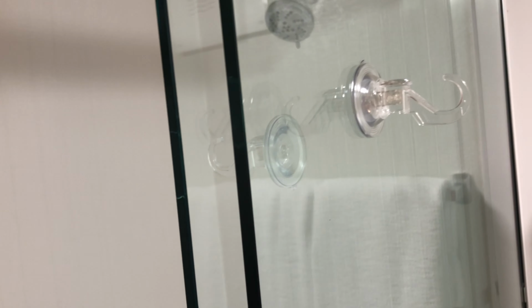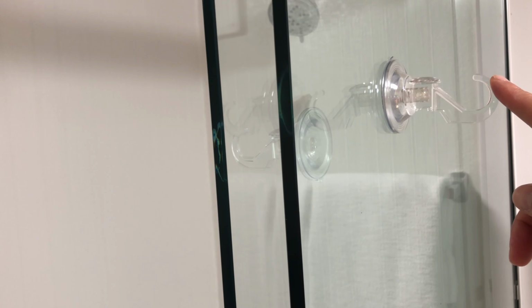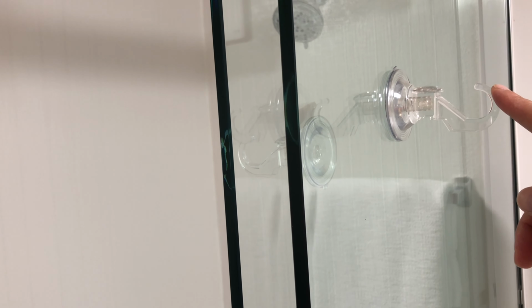So a good place to just hang your towel or maybe even a wet bathing suit, hang it up inside the shower. So just a great product to use if you're going to a hotel and just need some extra hooks to hang up your towels or wet bathing suits. Super durable, like I said, holds up to 6.5 pounds. Just a great pickup if you want some extra hooks in your bathroom space.